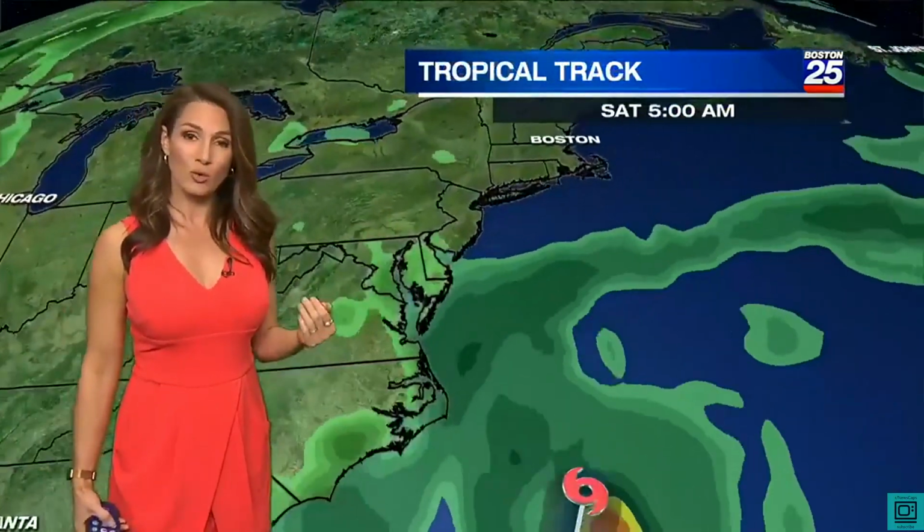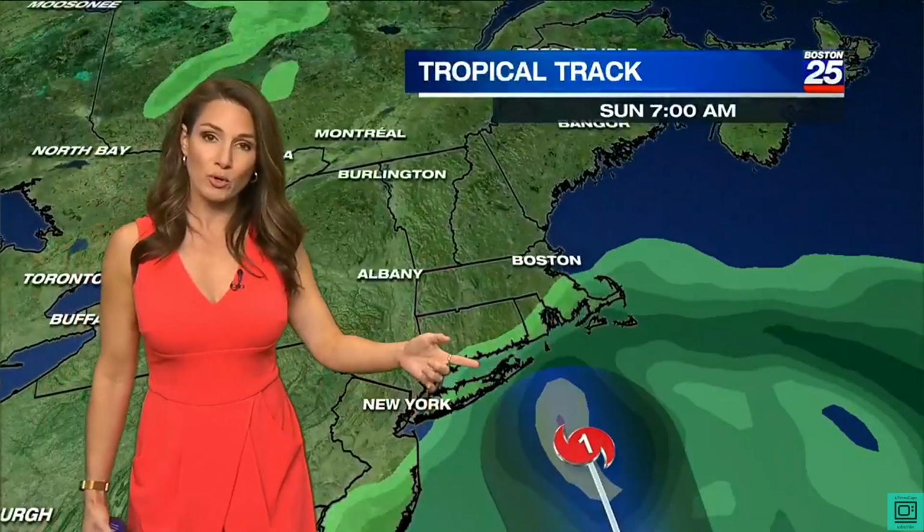So keep in mind, water temperatures are really warm surrounding the storm, and anything that's 80 or higher is fuel for a tropical system. As long as the winds outside of the storm are relaxed and we've got adequate moisture, it's going to get stronger, which is why we're expecting it to become a Category 1 hurricane before approaching the coastline.